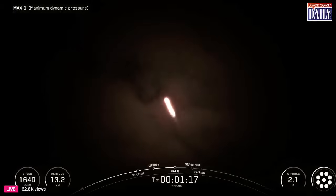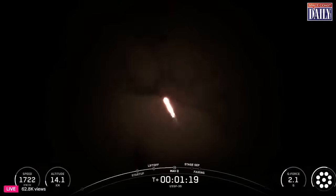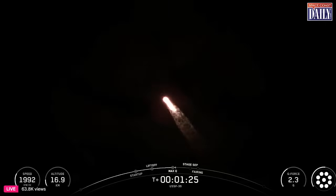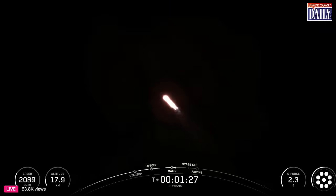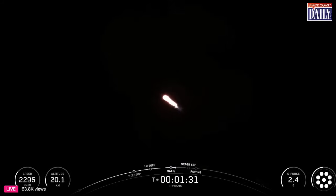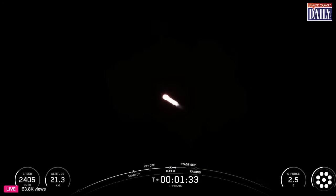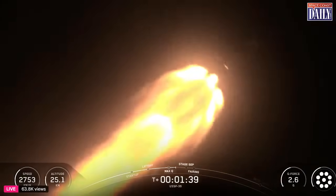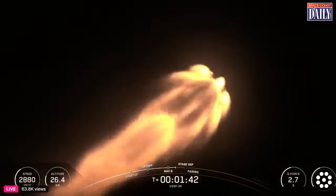Now we have several events coming up in quick succession, and we should hear all of these called out by Mission Control, starting with main engine cutoff, or MECO, stage separation, stage 1 flip, SES-1, start of the boost back burn, and fairing separation. MECO is where we shut down all 9 Merlin 1D engines on the first stage. Then stage separation is when the first and second stages of Falcon separate from one another.